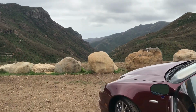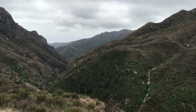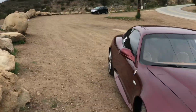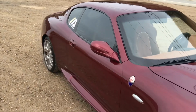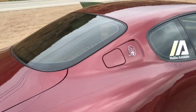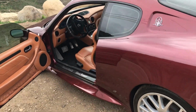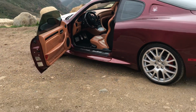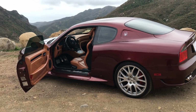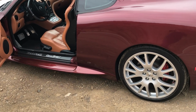I'm at the Malibu Canyon Run, so here is, it's quiet when there's no cars coming, but beautiful view to a beautiful car. Again, I cannot emphasize enough on this color. This color really shines in any light. It's got that sort of sparkly metallic finish. Yeah, it's great. Again, these are the Gransport wheels with the red calipers.